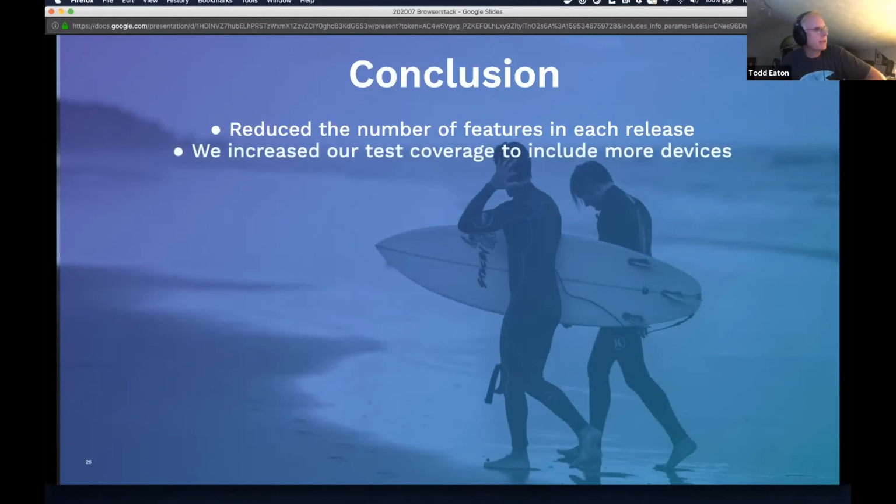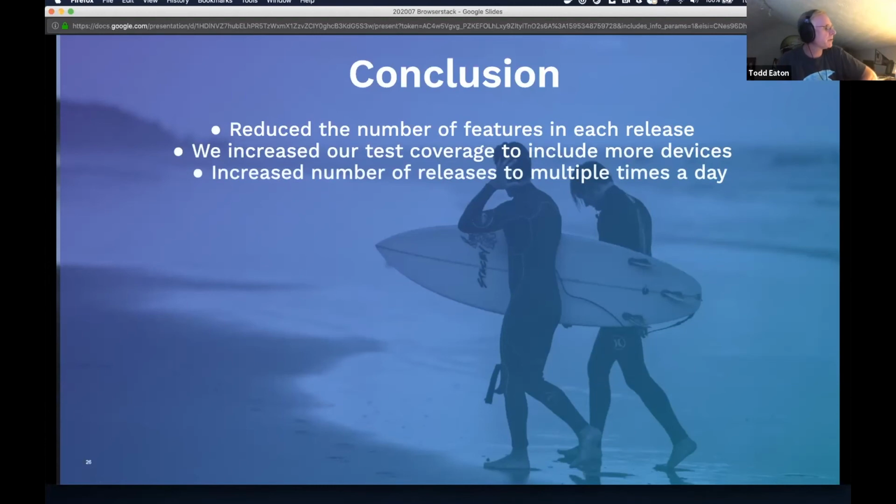We increased our test coverage to include more devices, because we looked at the spread and saw, hey, our mobile browsers and mobile devices needed more coverage, so we increased that. And then we increased the number of releases to multiple times a day. So we make smaller features, doing multiple ones, and actually have less risk in each release. And lastly, we reduced the failure rate dramatically.